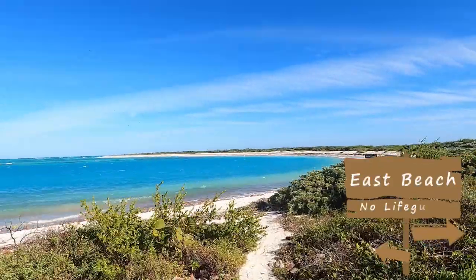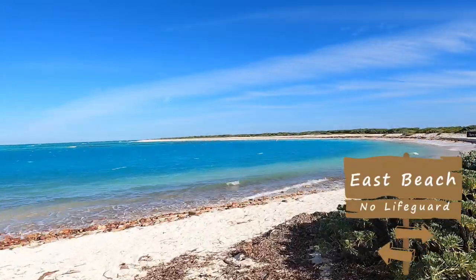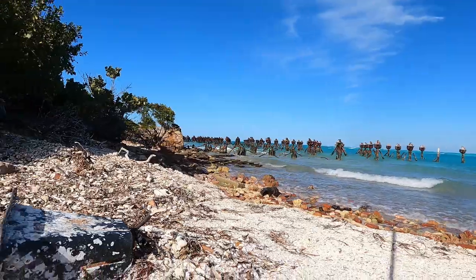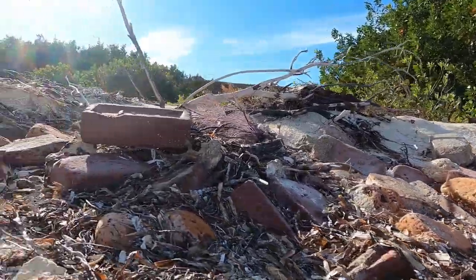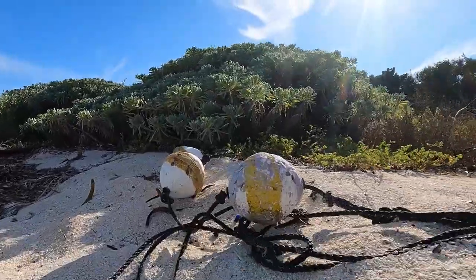On this end of Garden Key, we have East Beach. Depending on the waves, current, and wind conditions, this beach can be wonderful or it can also be covered in marine debris. You may want to have your sandals with you. You are allowed to take trash from the island, but please don't collect it unless you have a method to remove it.